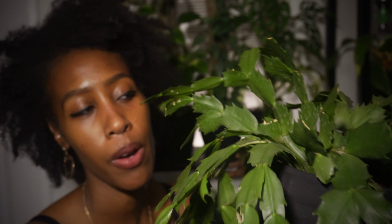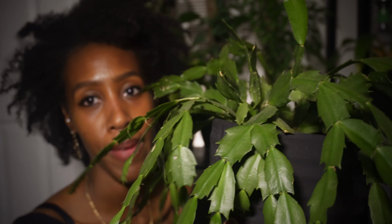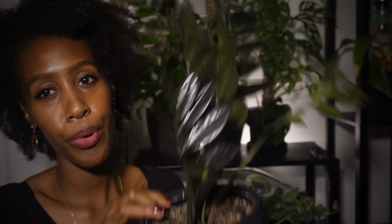And this is the only plant I have that actually blooms flowers. So if you're not a flowery person, don't worry. It only blooms flowers for 1 month. And after that, they fall off and it goes back to looking like this. So Christmas cactus, very easy. It's a great plant. My next favorite, plant number 3.